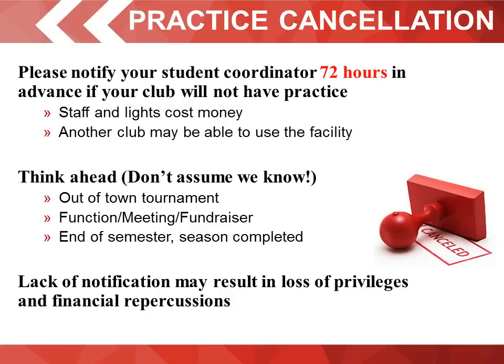Just because you have an out-of-town tournament, a function, meeting, or fundraiser, or it's the end of the semester and your season is completed, doesn't mean that we know you won't be holding practices. Make sure to cancel these ahead of time. Lack of notification may result in the loss of privileges and financial repercussions.